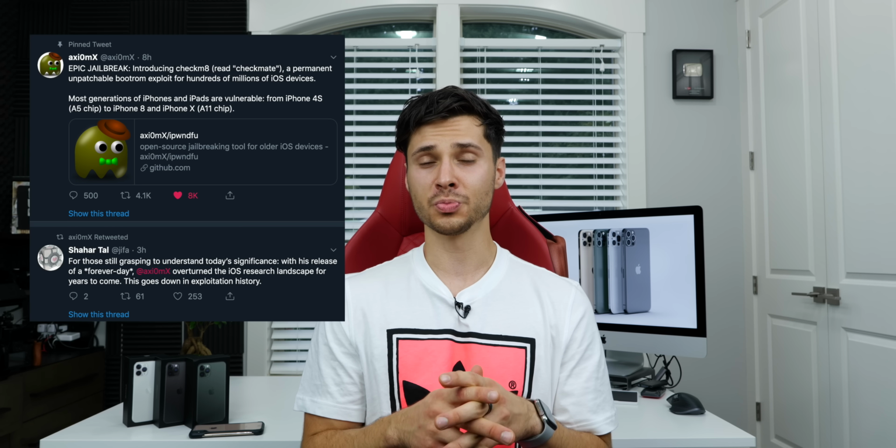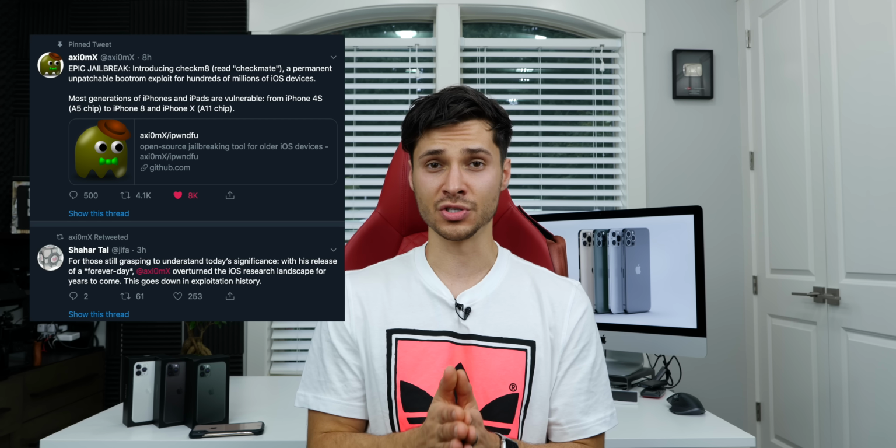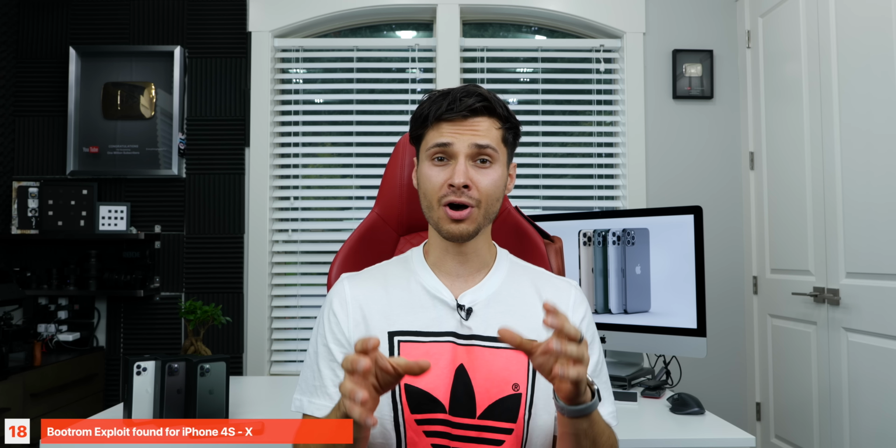That's ridiculous. And by far the absolute craziest news in the jailbreak world, a boot ROM exploit has been achieved on the Apple A5, so the 4S, up to the iPhone X, meaning these devices will have a jailbreak for life. A boot ROM exploit is not patchable by software, it's a flaw in the actual hardware. This was found by Axi0mX.